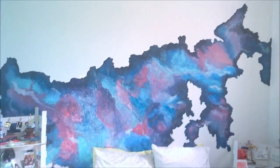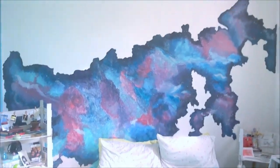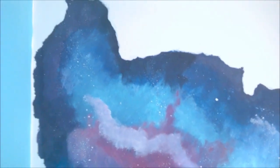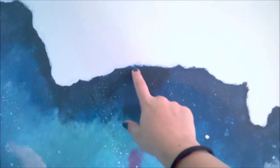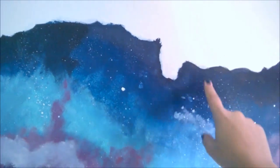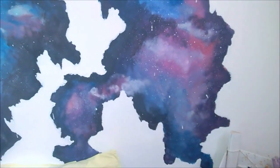This is the wall, and like ceiling, wall, bed. This is how it looks up close, and you can see there are some flaws over here. We weren't perfect, and I tried hiding as much as I could, but yeah, not really that good of a job.